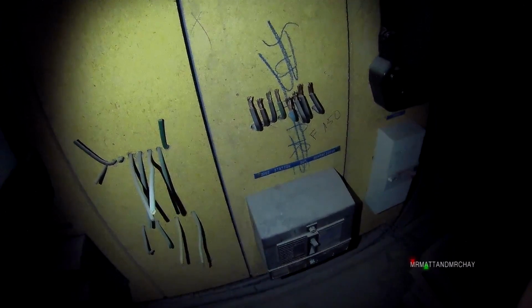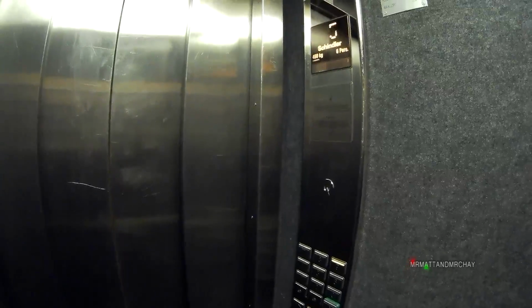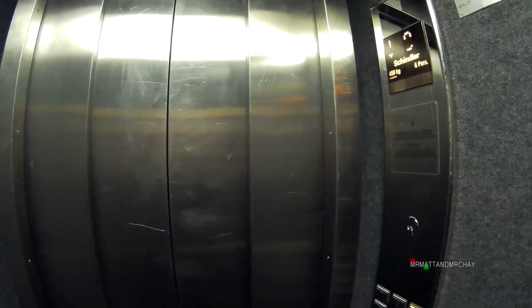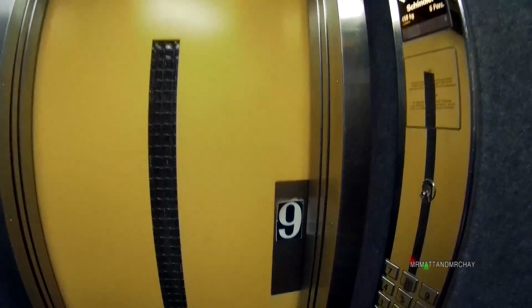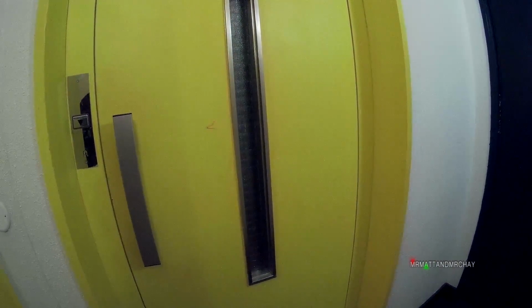This is just an electrical cupboard with lots of missing devices, which is of little interest. As before, the old motorroom is in use here. I do like these old buildings.